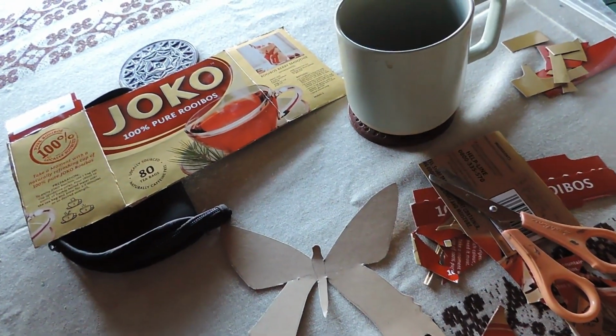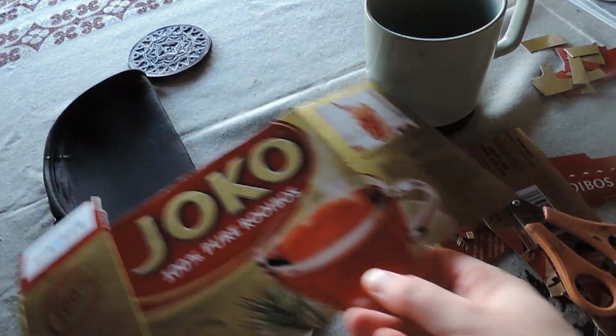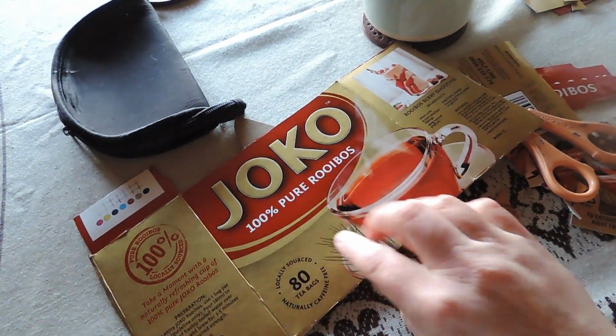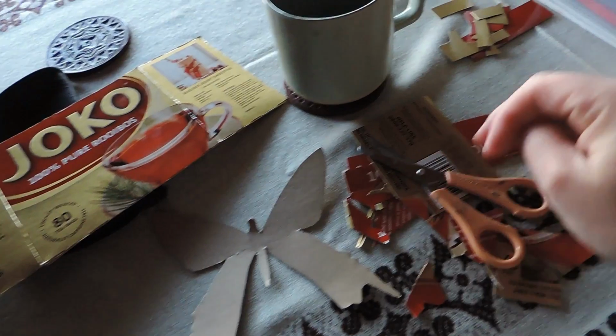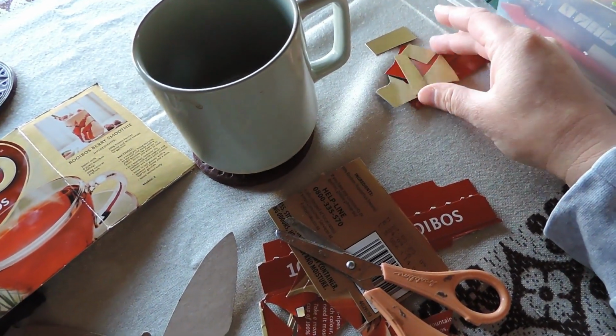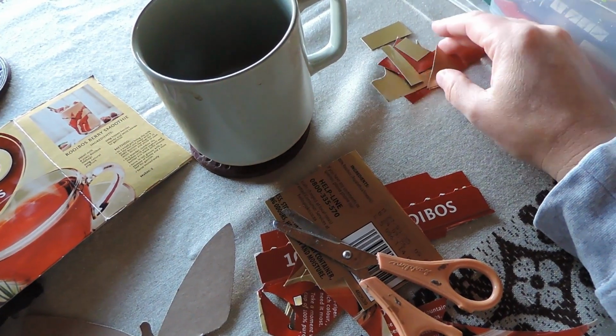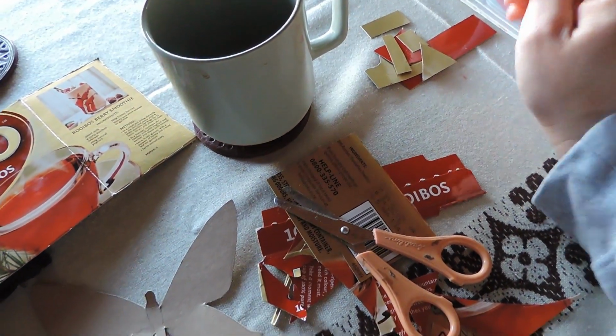What I've also been doing with this packaging is, what's really amazing is Giotto has this gold on their packaging, which is awesome. And gold is actually really hard to find if you make paper art. So I've also been cutting little pieces of that, and I'm going to collect that to use for some other paper projects along the way.